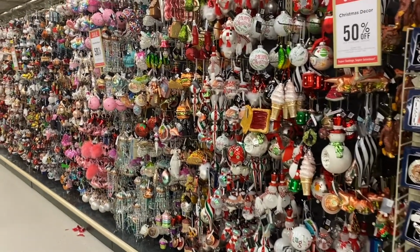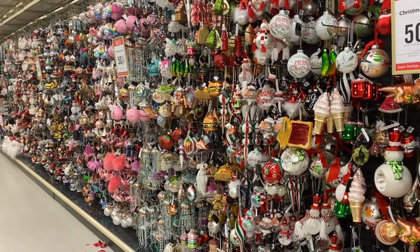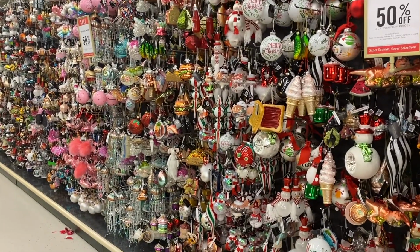So I missed the second aisle of ornaments. Oh my word.